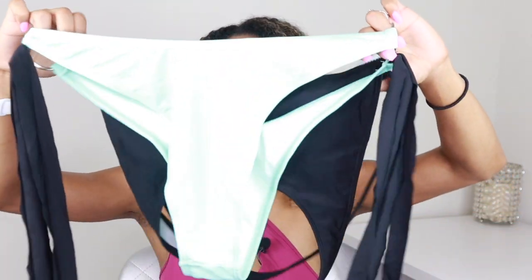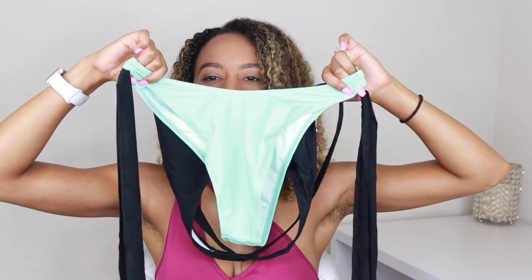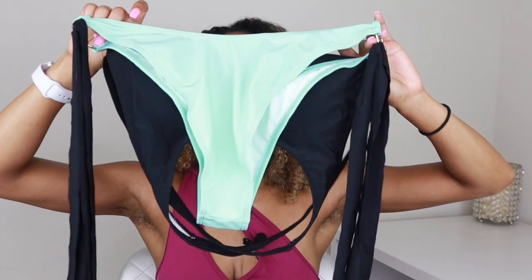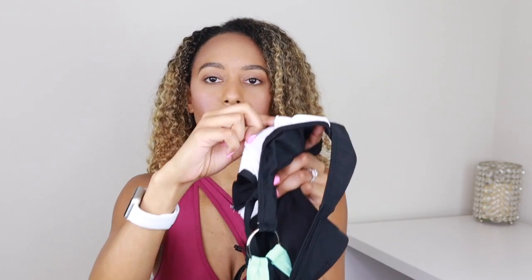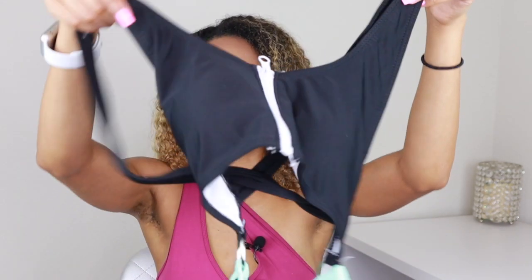It's just kind of your standard bikini cheeky cut, I guess you can say, which is my preferred cut. And I really do like it. It is really pretty. It's really cute. And I did forget to mention, but all of these swimsuits have come with removable pads. So you have the option to keep the pads in or to remove them, just based on your preference for swimsuits and how they fit.